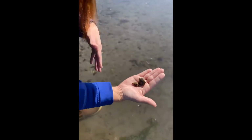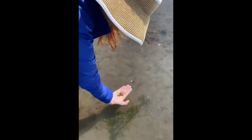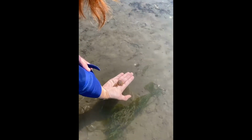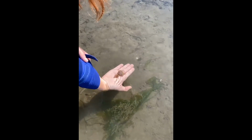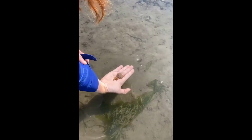I'll put these guys back in the water and you can watch them, they'll probably get up and walk away. It's very, very silty sand here. Come on out, little friends. The big one's like, nope. I am safe and secure in here. You're not fooling me. All right, we'll just set them right back down where we found them.